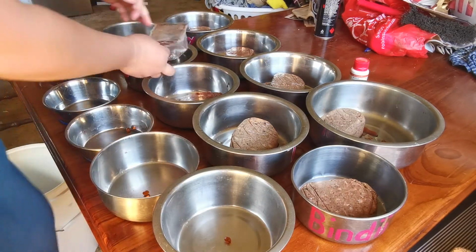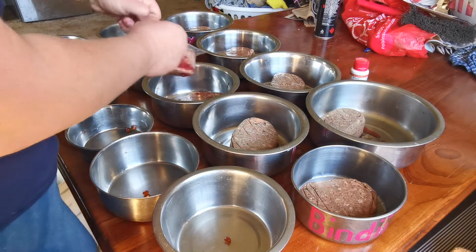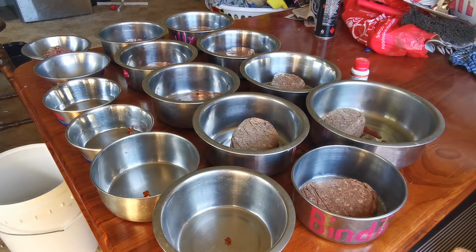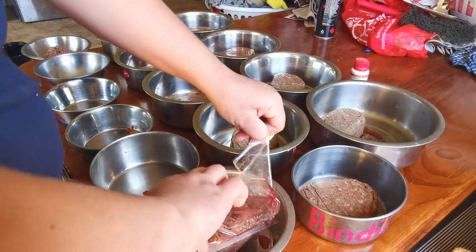Because we are going into summer here in Australia, they don't need a lot of high calorie foods. So we're just starting to trim back for summer because it gets too hot to keep a bunch of fat dogs around.